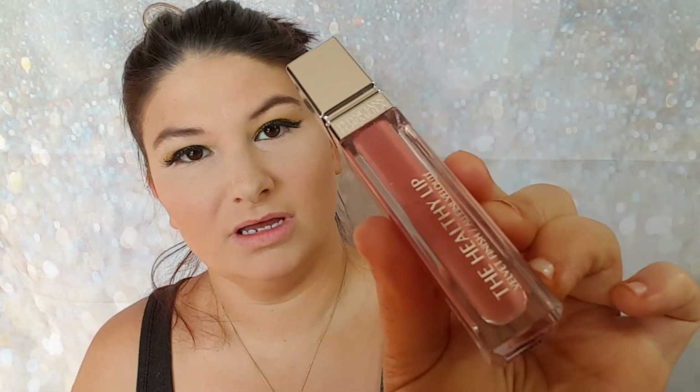On my lips today, I am going to be using the Physicians Formula Healthy Lip Velvet Finish, what's it called? Lipstick in the color Bear With Me. This is what it looks like a little closer up. And I'm going to go on top of it with the Pixi Uplift Max Honey Sheen lip gloss. It's like a plumping lip gloss, and it smells minty, and it's really quite nice.